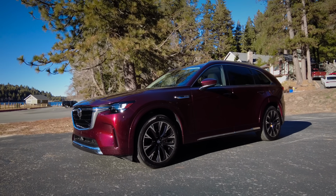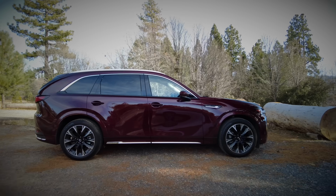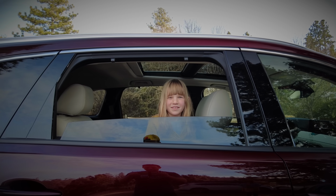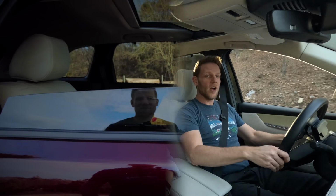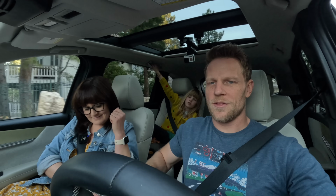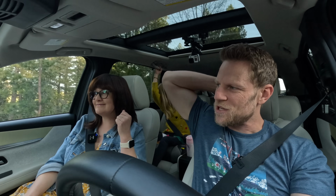Is the Mazda CX-90 family friendly? Family friendly. Rear window test. Well, not quite all the way down. Armrest test. Easy access to the inboard and outboard perches. Harder on the inboard than it is on the outboard. I'm gonna go 90% outboard, 75% inboard.